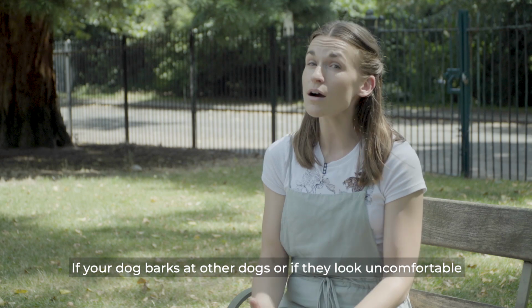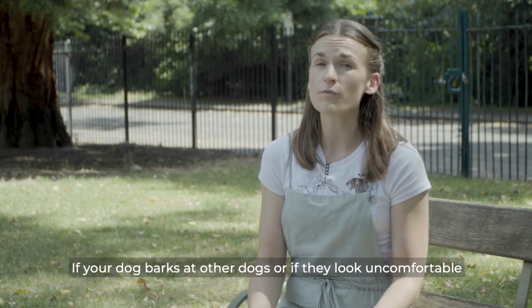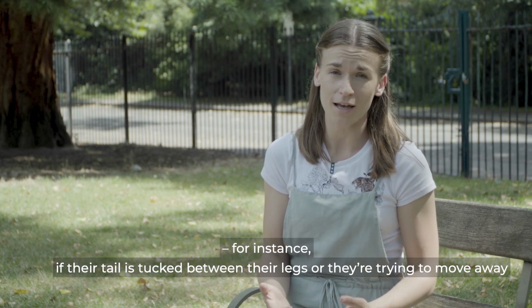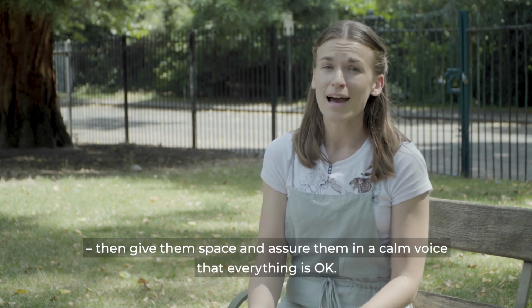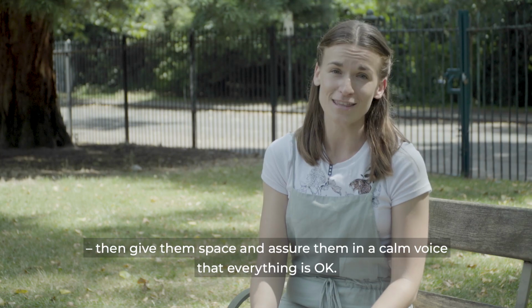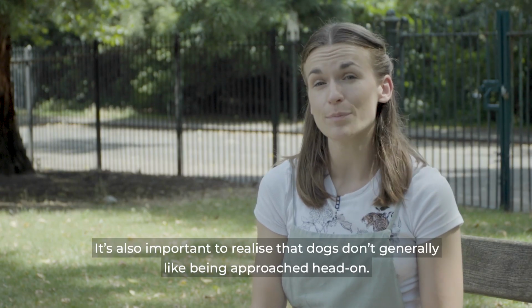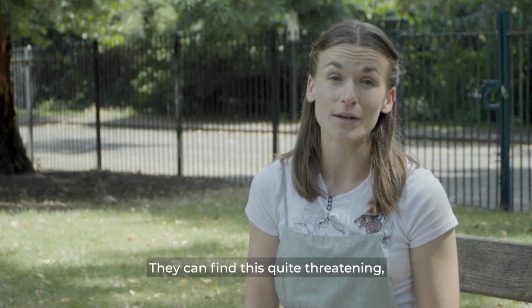If your dog barks at other dogs, or if they look uncomfortable, for instance, if their tail is tucked between their legs or they're trying to move away, then give them space and assure them in a calm voice that everything is okay. It's also important to realise that dogs don't generally like being approached head-on. They can find this quite threatening.